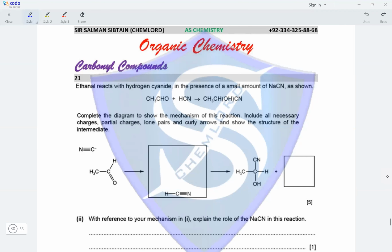Question 21. Ethanal reacts with hydrogen cyanide in the presence of a small amount of NaCN as shown. Complete the diagram to show the mechanism of this reaction. Include all necessary charges, partial charges, lone pairs, and curly arrows, and show the structure of the intermediate. So here we have a CN negative ion, which is from NaCN, which starts off the reaction. This is the lone pair of electrons on the carbon atom in NaCN. This is the partial positive charge on the carbonyl carbon atom and the partial negative charge on the oxygen attached to the carbonyl carbon atom. So the lone pair of electrons on the CN ion would be attracted towards the positively charged carbonyl carbon, which would result in the breakage of the C=O pi bond.